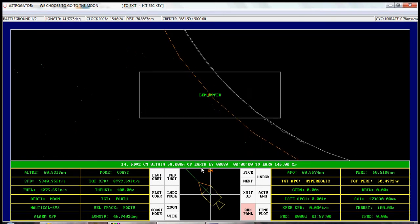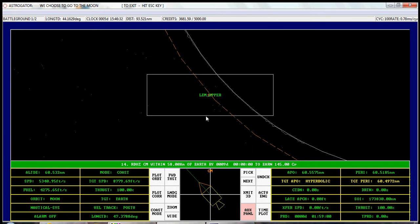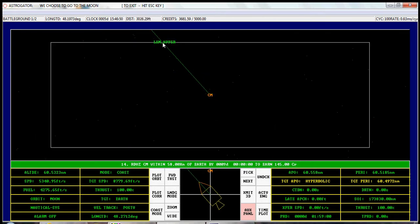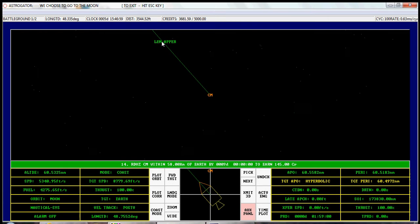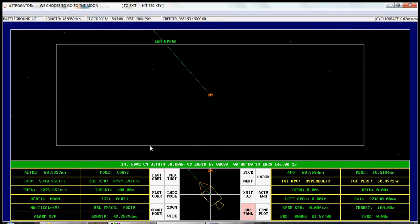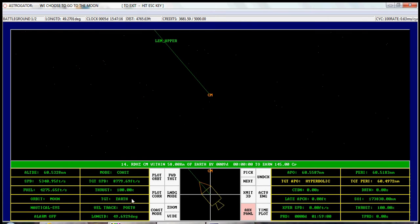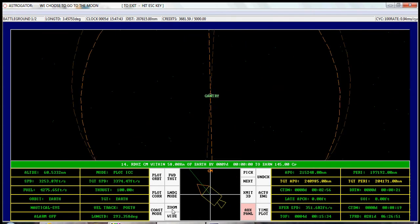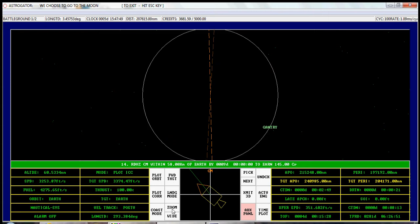Here is the CSM. They've undocked from the LEM Upper. LEM Upper is about 3,000 feet away. So let's go right into it. We're targeting the Earth. We'll go into rendezvous mode with the Earth and plot a correction orbit. Let's zoom in so we can be accurate.